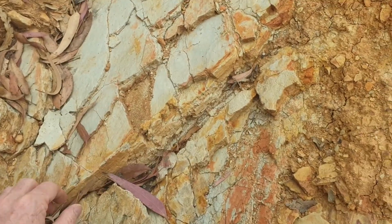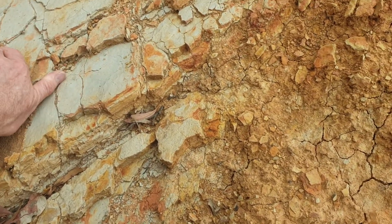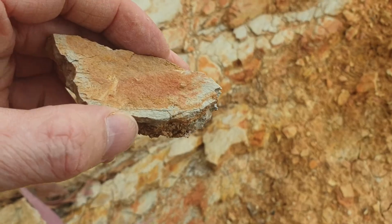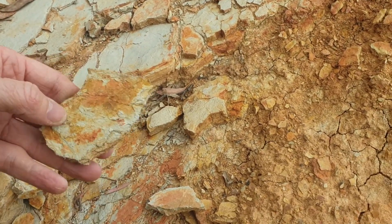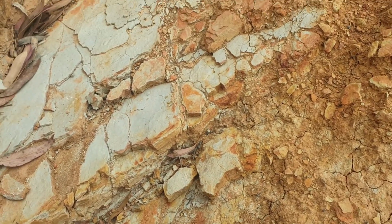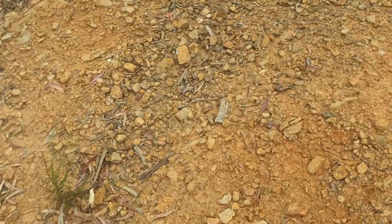But as you can see, you can pull it apart because it's eroding. But even if you pull it apart, there's still no fossils. Even though it actually said that there's fossils in this area. So the only way you can find fossils is if you actually go and look.